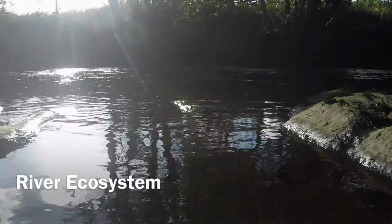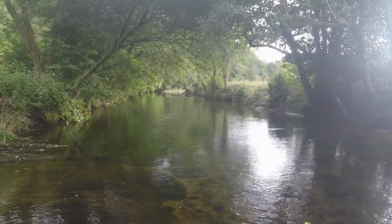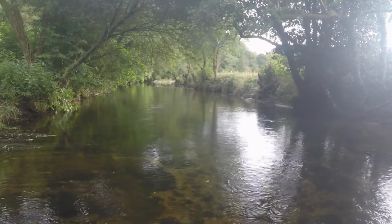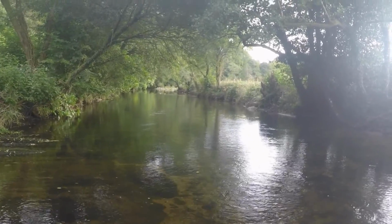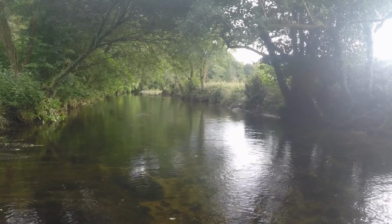Today I will be talking about the river ecosystem and how it helps support life through a complex structure of interrelated elements. The part of the river you can see here is relatively calm looking. This is because the river here is wide and of medium depth, so the water travels slowly.